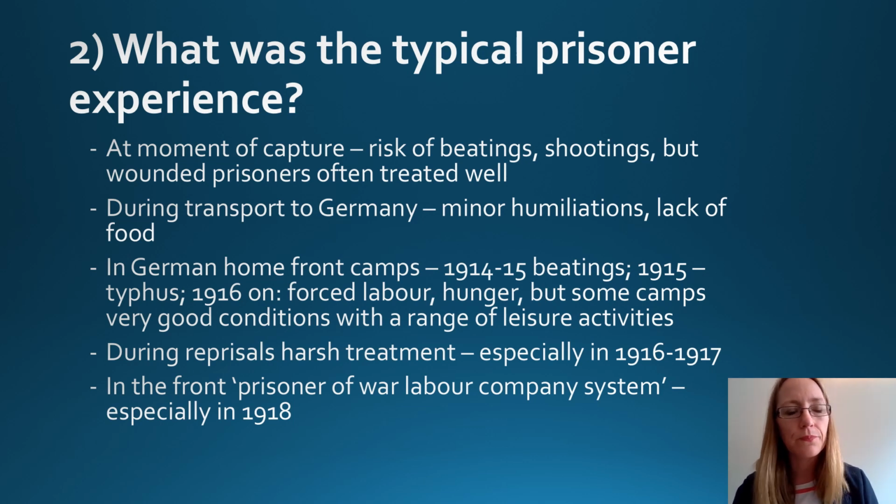Now, during reprisal phases, there could be quite bad treatment temporarily in prisoner camps or commandos on the home front, or in labour companies on the Western Front. Reprisals were where belligerent states would introduce worse treatment for prisoners temporarily to try and force the enemy to improve its treatment of their own men. So sometimes posts would be stopped as a reprisal, or parcels would be stopped as a reprisal, or prisoners would be sent to work in very poor conditions as a reprisal.